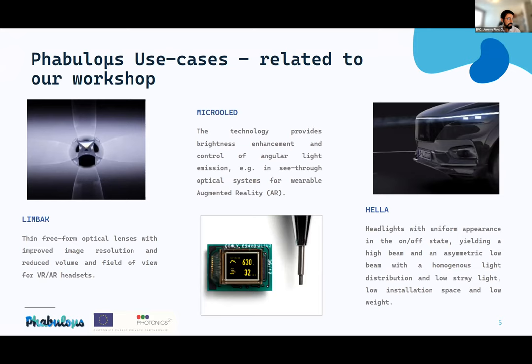And we also have the use case of Hela, headlights using freeform MicroOptics with uniform appearance in the on and off states. If you have a question about this use case, we also have Daniela Cartos in the room, so I think that she could answer you.